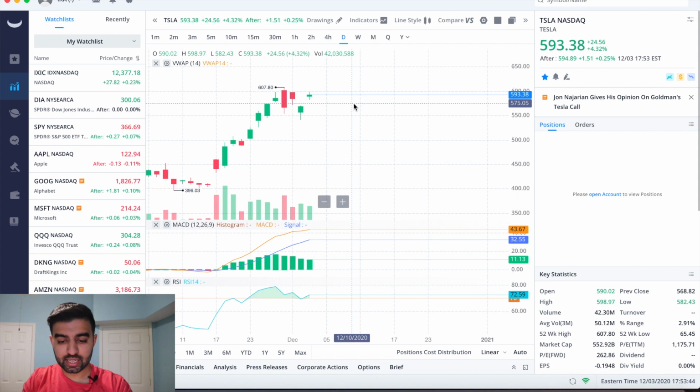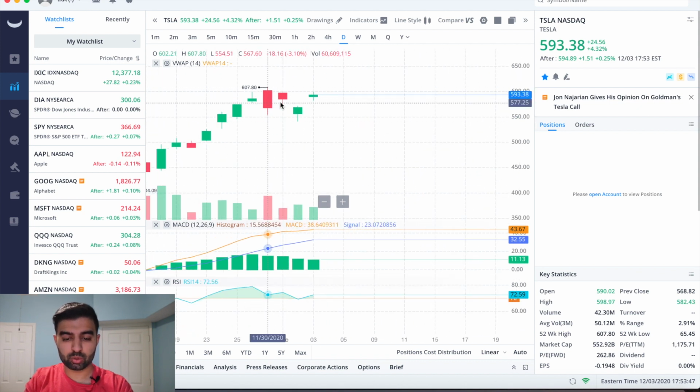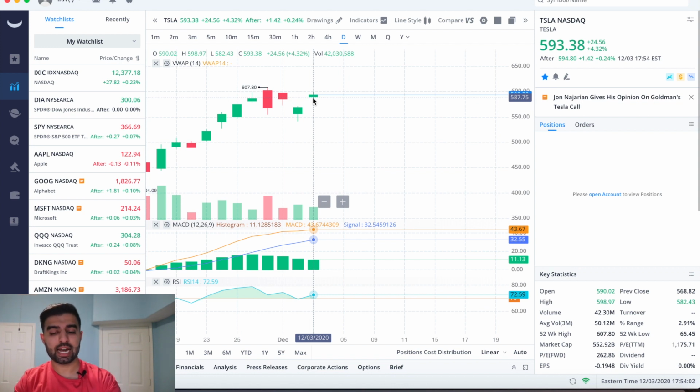Today's candle looks pretty nice. We're back up where we were 2 days ago, not like yesterday's candle that pushed us down, and we were making a lower low. Today we made a higher high and a higher low from yesterday. 2 days ago our high was 597.85, so we also knocked that out with a 598 high point.